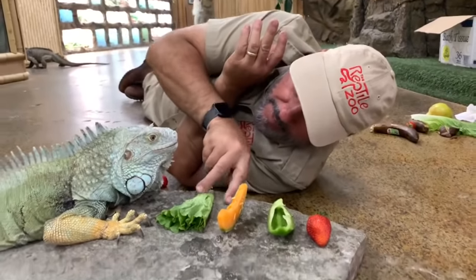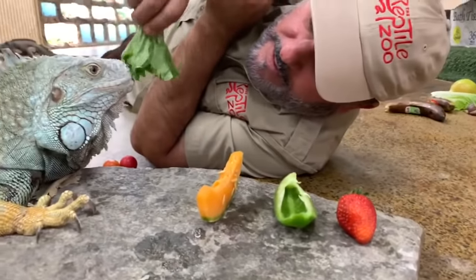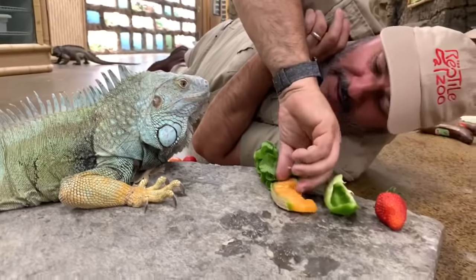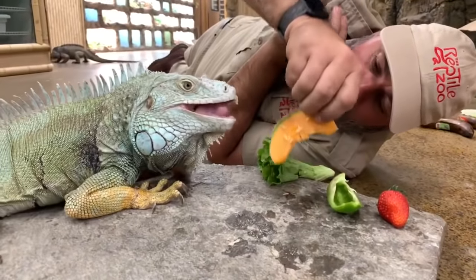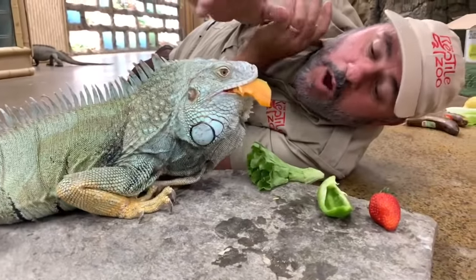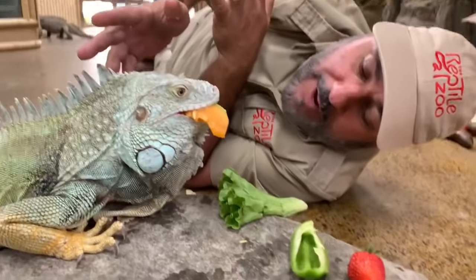But anyway, we're gonna try to make sure. Here, how about green? Do you want some green? Uh-oh, I don't think he wants to eat his greens. You just want bananas. Let's see what else. So let's see here. Does that look good? Oh, so iguanas, actually, if you're ever growing one up, can be very aggressive.